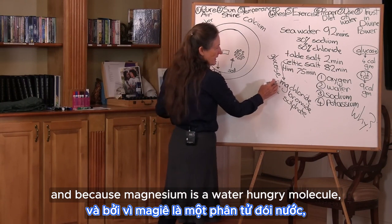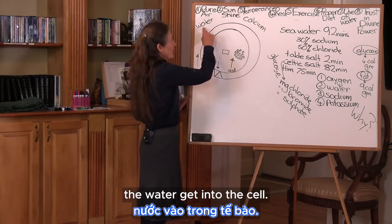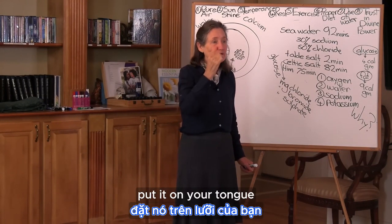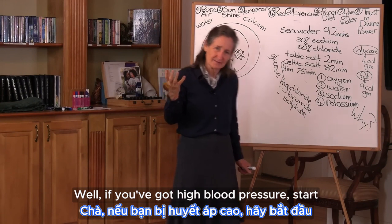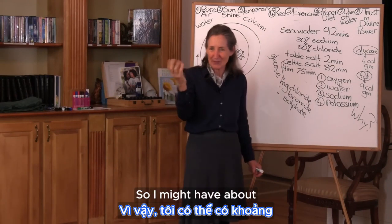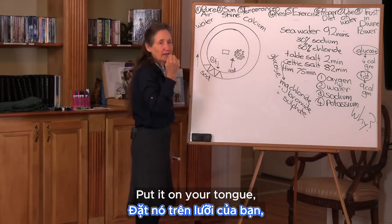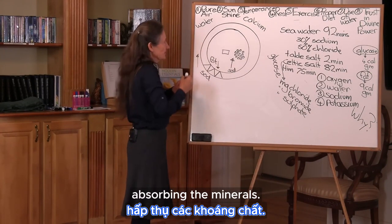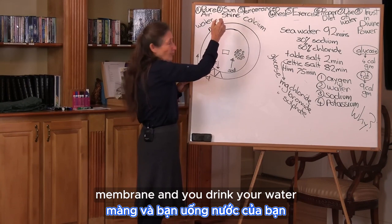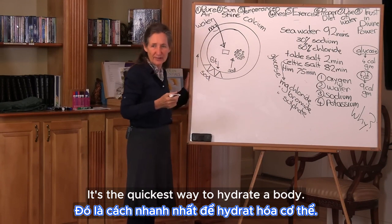And because magnesium is a water-hungry molecule, it can be used to help the water get into the cell. So when you take a crystal of Celtic salt, put it on your tongue, and some say, how big's a crystal? Well, if you've got high blood pressure, start small, about the size of a sesame seed. I don't have high blood pressure, so I might have about 3 times little sesame seeds. Put it on your tongue, your mucous membranes start absorbing the minerals, the magnesium is taken to the cell membrane, and you drink your water, and that magnesium pulls that water inside the cell. It's the quickest way to hydrate a body.